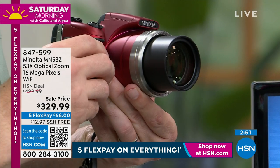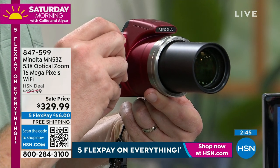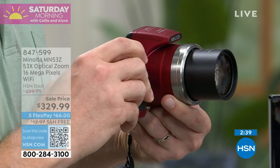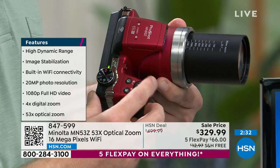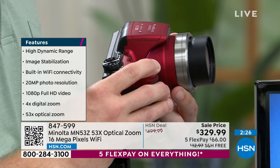Have you ever tried to zoom in on something with your cell phone and as you pinch and zoom, it gets more and more grainy? A lot of them have what they call digital zoom, where the software on the inside is zooming in. This is a true optical zoom. What you're seeing right there is an optic zoom. It's getting closer and closer to the action. As you see across the top, that's giving us 53 times closer. And also at 20 megapixels, you're taking some incredible shots.